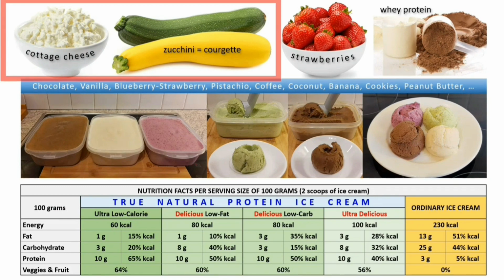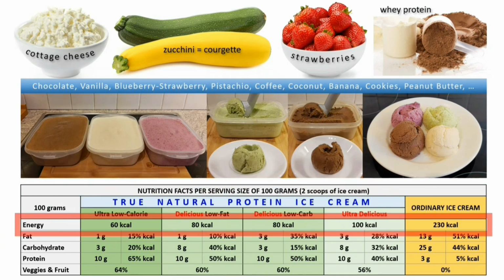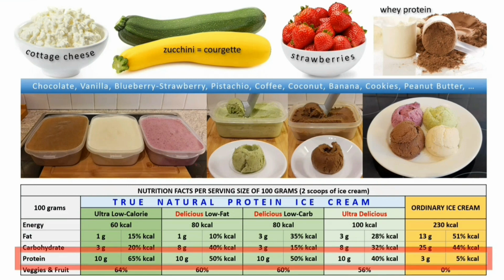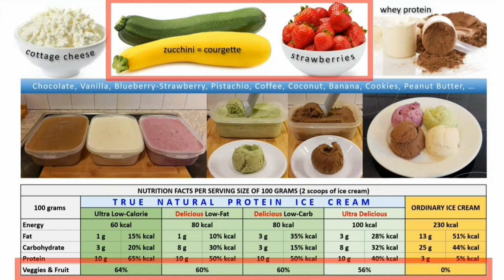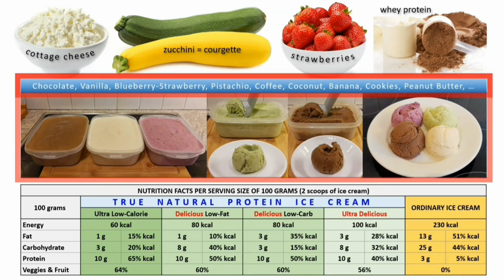Cottage cheese and zucchinis are the signature ingredients of my true natural protein ice creams, which are way lower in calories than ordinary ice cream, which are way lower in fat and sugar than ordinary ice cream, which are way higher in protein than ordinary ice cream, thanks to the casein protein in the cottage cheese and the whey protein powder, which are full of healthy vegetables and fruit, and most important, which are overly delicious. All your favorite flavors, pure pleasure without guilt.